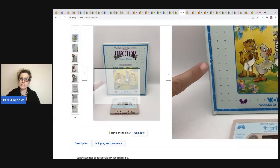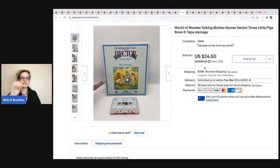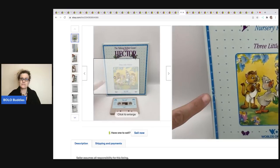So I sold this one cheaper than I've sold the other ones. I usually sell these between $30 and $35. They go to the Talking Mother Goose. I had about $4 in this, and I sold it for a best offer of $20, and the buyer was all in for $29.10. And again, I sold it for less because it was damaged.